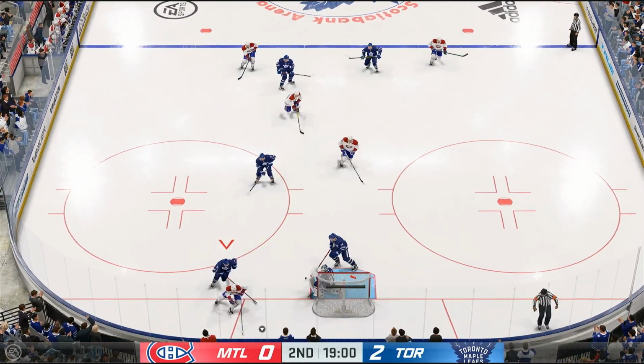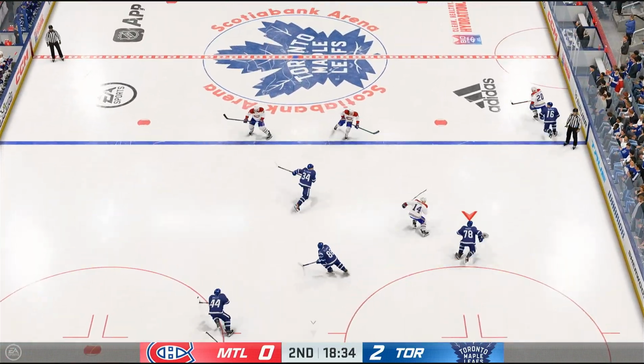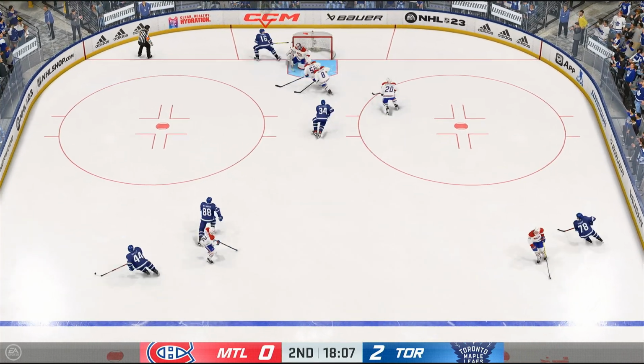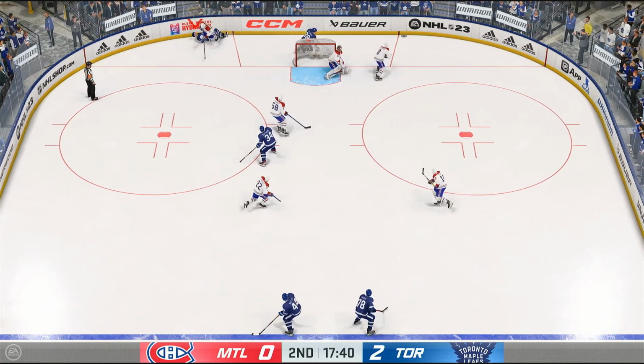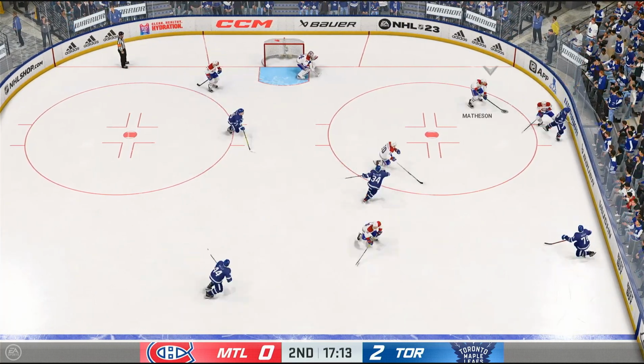Montreal's first period was a mess. I mean, they were late to almost every puck. They started sluggishly, like they didn't have their legs. He's got a step! And can't convert! Can't convert, James. He doesn't even get a shot. He might as well dump it in the corner and keep the forecheck going. Toronto's got the puck along the boards.